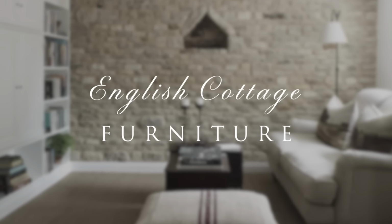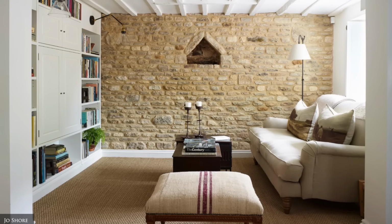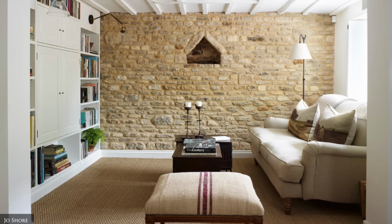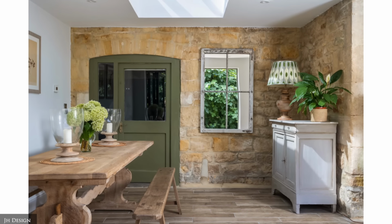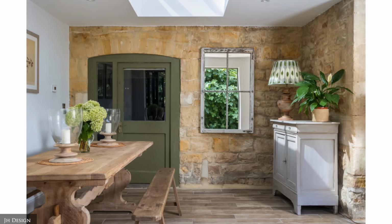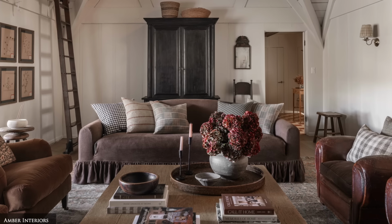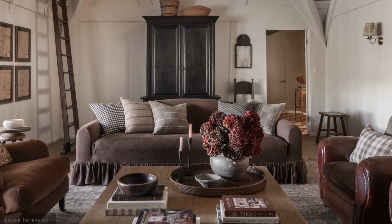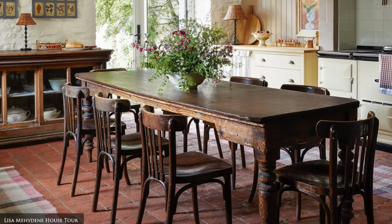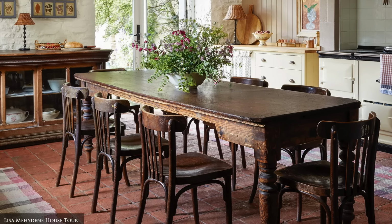Furniture. Furniture in English cottage style is relaxed, practical and full of character, often a mix of antique, vintage and well-loved pieces layered over time. Key pieces include solid timber tables, spindle or ladder-back chairs, freestanding wardrobes, dressers, Welsh hutches and sideboards.